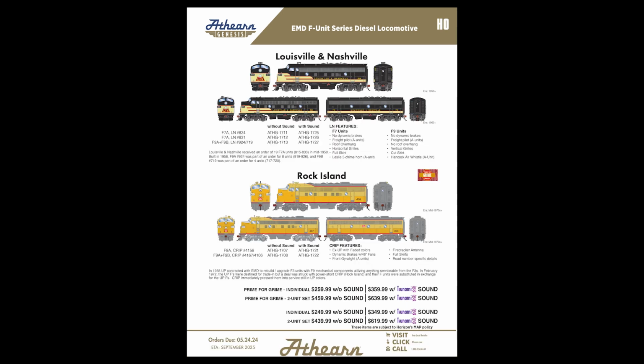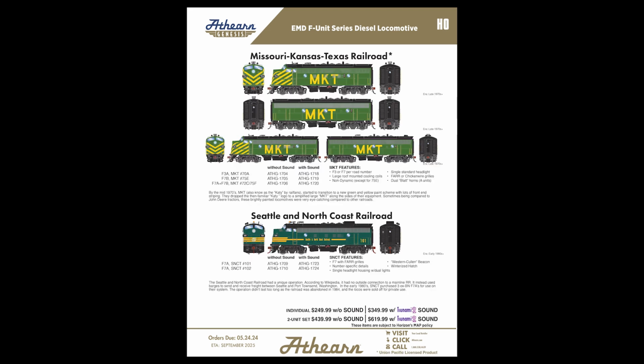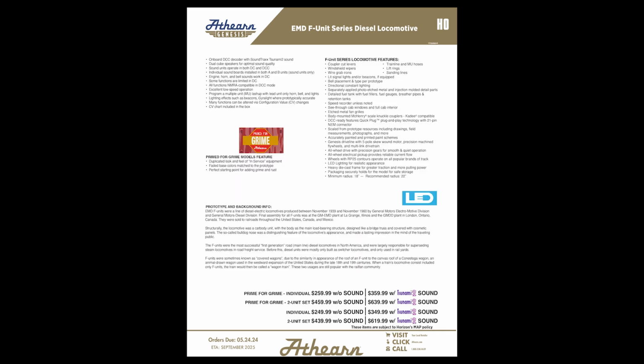The models, as they have been for many years, will be available as standard DC as well as DCC and sound equipped with SoundTraxx Tsunami 2 audio. They have LED lighting, and the standard DC model will come with a 21-pin Athearn quick plug socket.